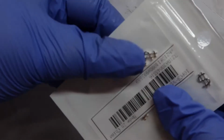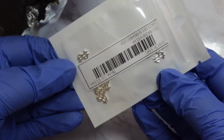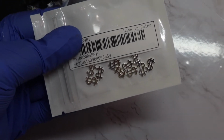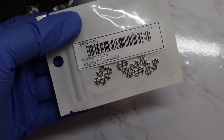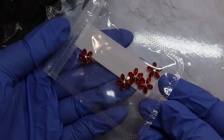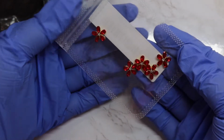And then I got some dollar signs. That's what they look like. They're silver and they were $1, but with the Shein discount, they were 93 cents. And then I got some water slide decals because they look super cute. I got these charms. Oh, those are pretty. Wow.